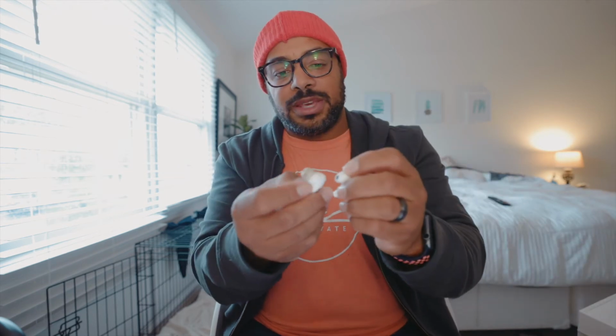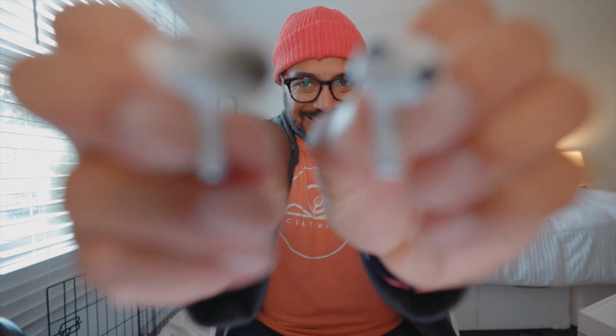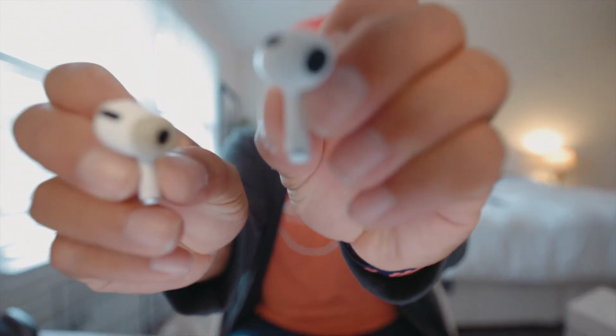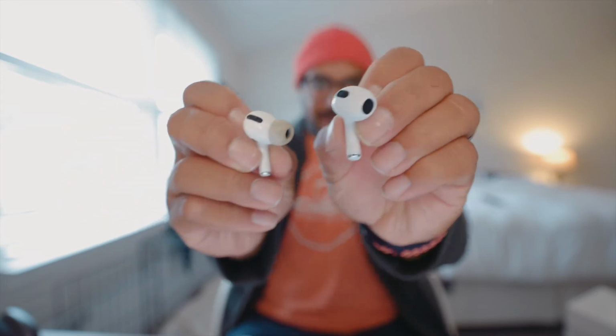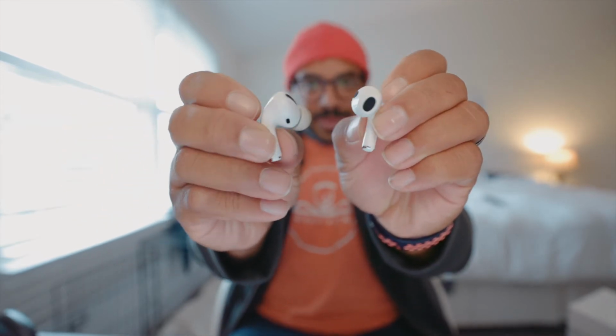Hands down, a much better fit. And I think, again, let's just compare. Let me pull the right size ear out. So these are super close to each other. You can kind of see there. Maybe if I can get this to focus off my face. Maybe not. But they are super close to each other.